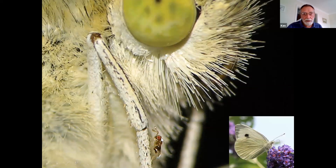This critter down here is a parasitoid wasp. And it does what all parasitoid wasps do, which is it lays its eggs in the eggs or larvae or pupae of other insects or sometimes other invertebrates like spiders. And then they develop inside that insect or that other invertebrate, eventually killing it. So they kind of blur the boundary between parasites and predators.